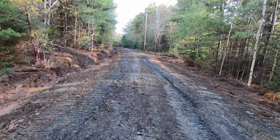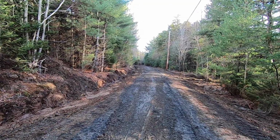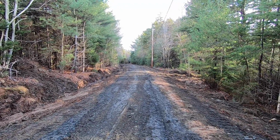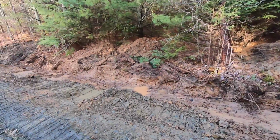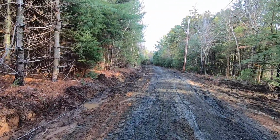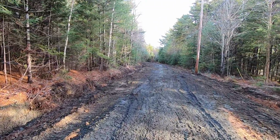So I dropped the blade in the center on both sides, brought the gravel in, then back drug that, and then I dropped the blade on an angle and crowned this all off. So now the center is the highest and it slopes off towards both sides. There was no ditch here at all, so I just popped a quick ditch in. And anyway, it's not a beautiful looking job, but it wasn't supposed to be.